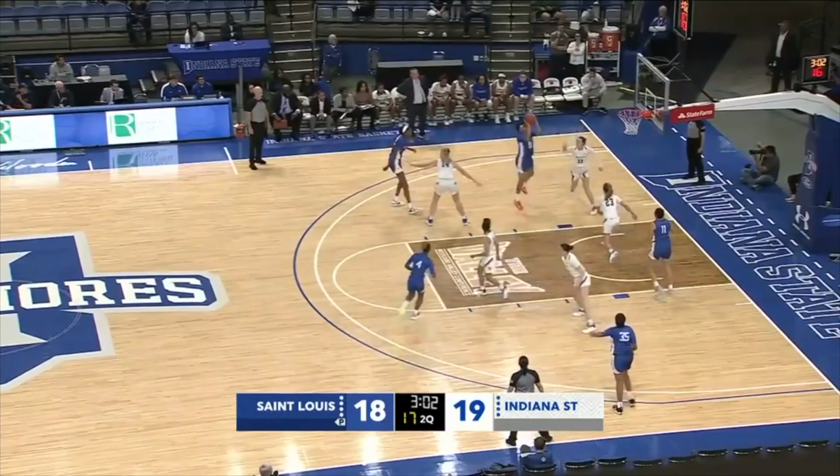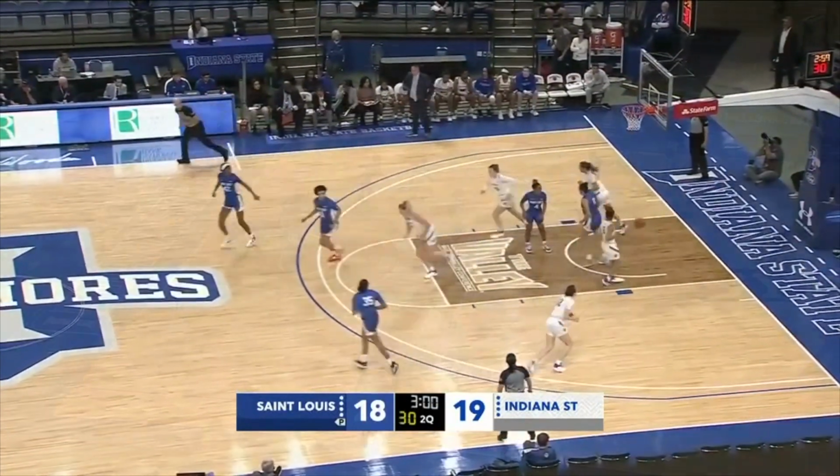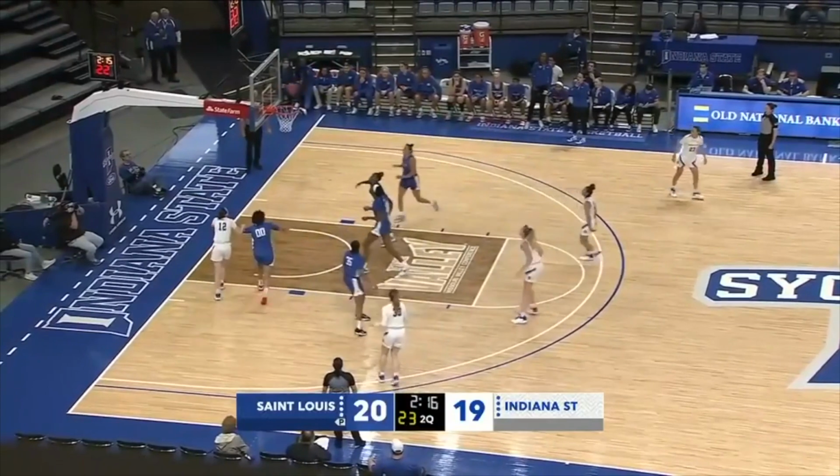Beautiful reverse layup from Flowers. McMakin with a nice move right there. Sure wants to drive now. Westerfeld gets it on the left elbow. No good.